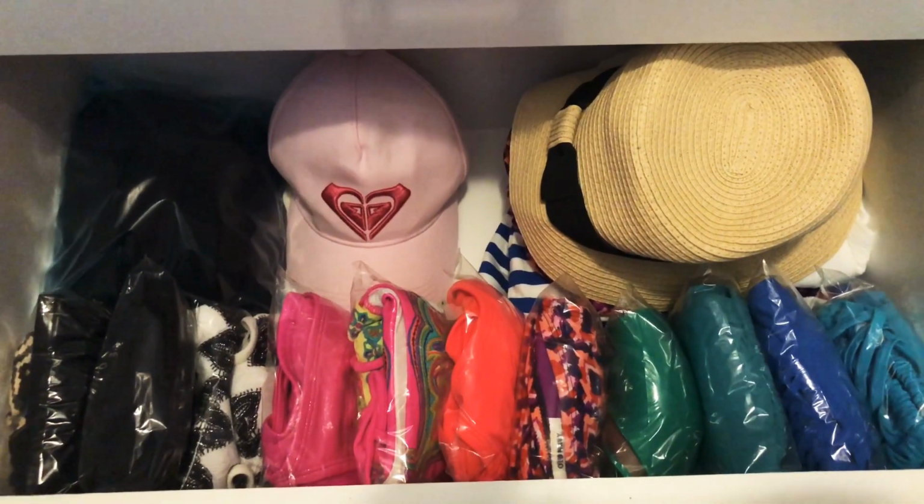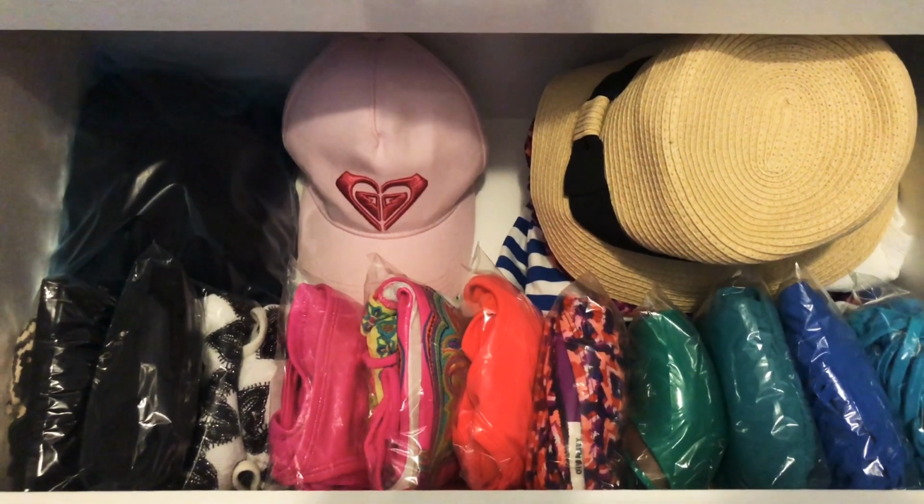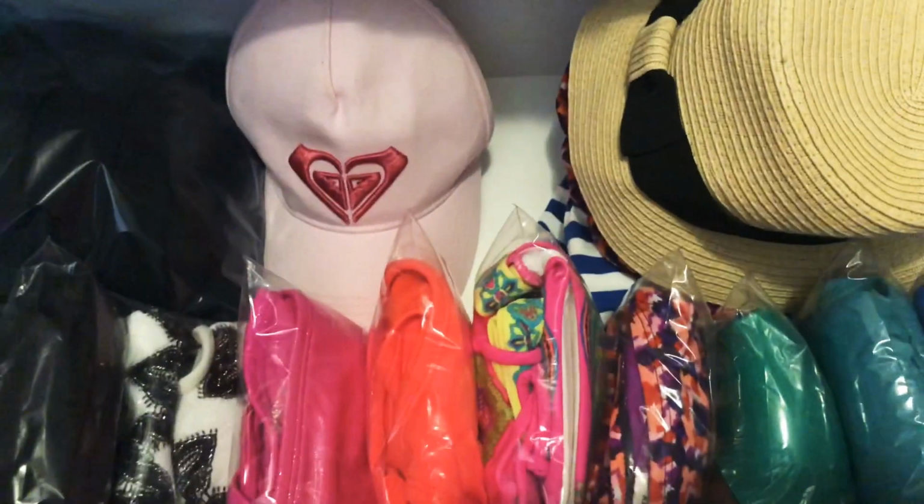Another good drawer organizing tip for your bathing suits is to store them in little sandwich bags. Keeps everything put together and you can line everything up and it looks nice and neat.